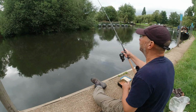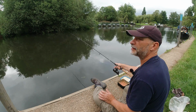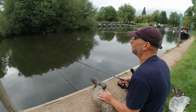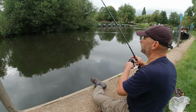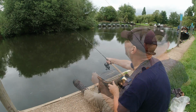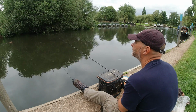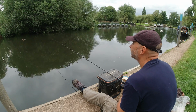Right, try not to put this in the tree. Let's see how that is. Right, I'm a bit undershotted on that. First time I've used this float, so I'm going to get as close to that cover as I dare, really, without going too close.